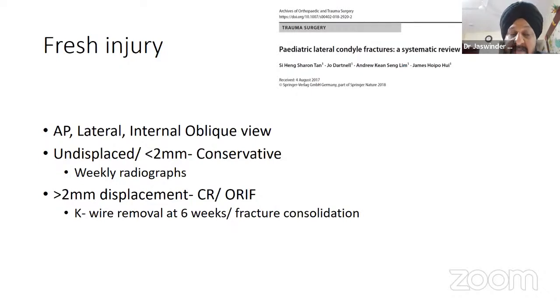For the PGs, just for their sake, I want to mention that in a fresh injury of the lateral condyle fracture, the basic X-rays needed, apart from the AP and lateral views, include an internal oblique view, which is a very important X-ray of the elbow. Along with that, an X-ray of the opposite normal side is also needed. The normal recommendation in a fresh injury that is undisplaced or displaced up to 2 millimeters is conservative treatment, with serial weekly radiographs and usually near about 6 weeks of immobilization. If there is a displacement of greater than 2 millimeters, closed or open reduction is needed. And the implant, the K-wires, if they are put in, should stay for near about 6 weeks until the fracture is consolidated.